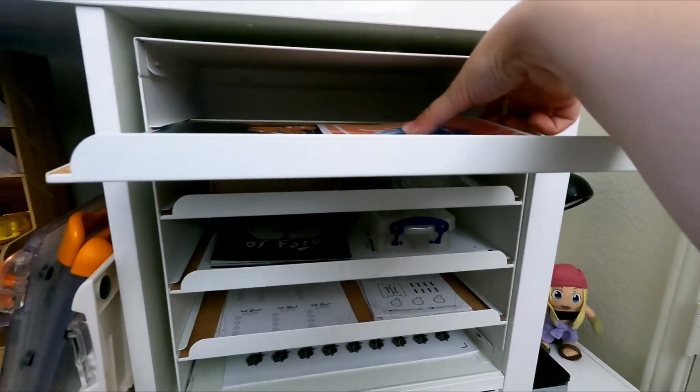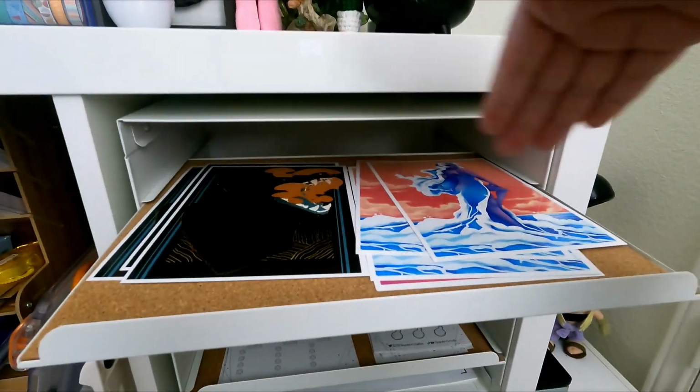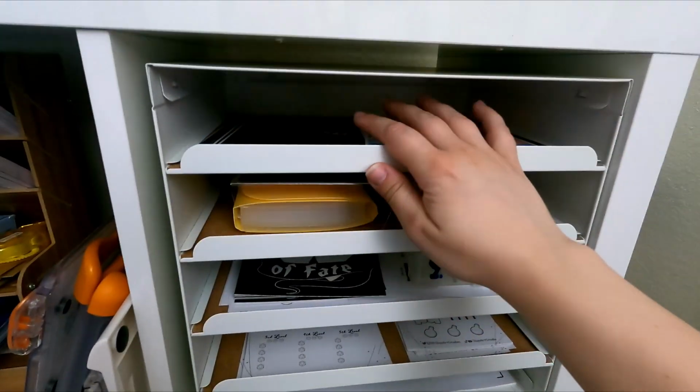And then up here, for some reason, I have extra of these prints just lying right here. So, yay. Had to go get some water because talking is hard.